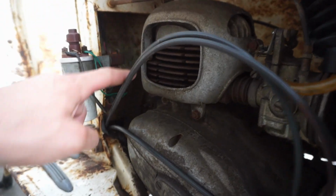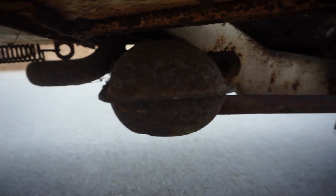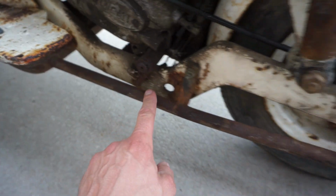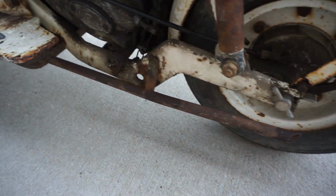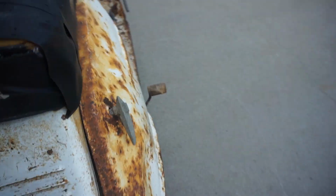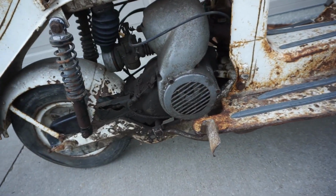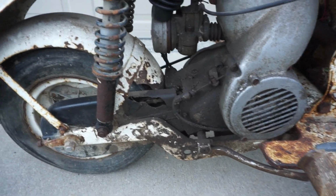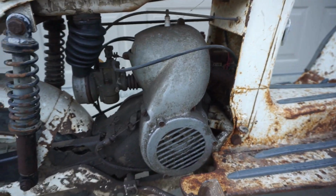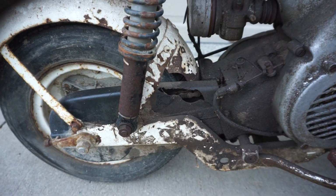And check out this pipe. So that pipe goes from the exhaust down there into that thing, and then a really, really skinny pipe goes all the way back here. Really funny. And then this side panel comes off. Take a look. That's pretty neat. Little chain guard on there still.